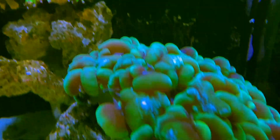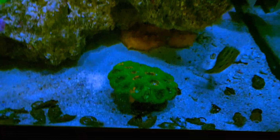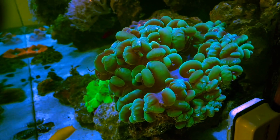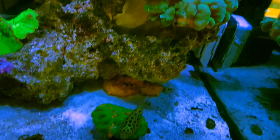Pretty soon we'll have to trim that. And then this giant bubble coral, we moved all the way over to the right side to give it plenty of room. And echinata on the bottom. This bubble coral now has plenty of room over on the side so that its little sweeper tentacles don't bother anybody. And it looks really, really good.